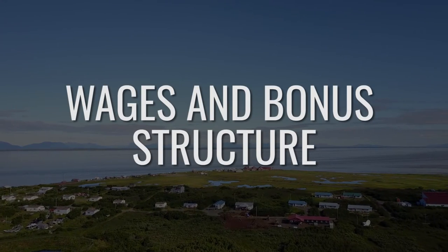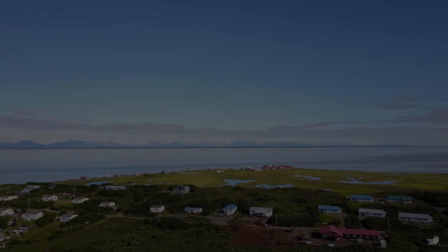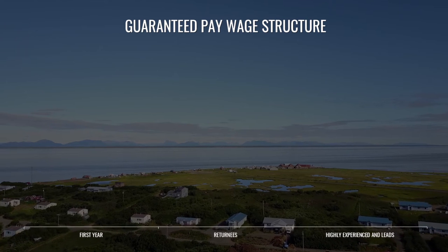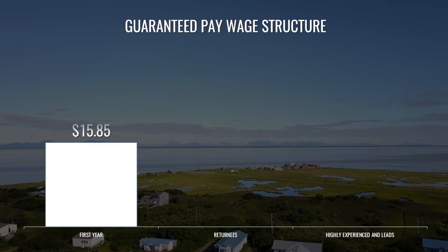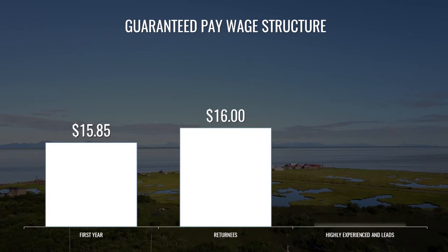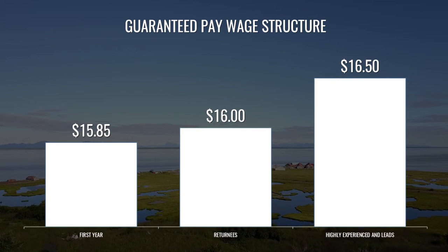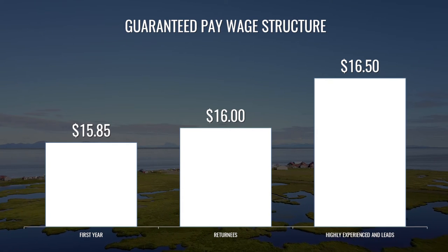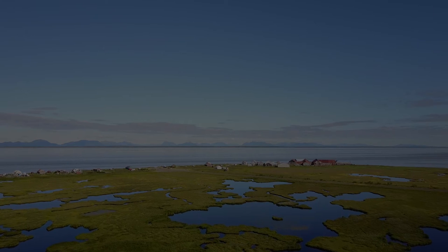Wages and bonus structure. Your pay rate is composed of guaranteed pay and performance attendance bonus. Guaranteed pay is $15.85 per hour for first-year employees. Returning employees start at $16 per hour, and proven experienced returnees and leads are at $16.50 per hour. That is also a cap for processing positions. If interested in higher pay, you must apply or be offered a supervisor position.